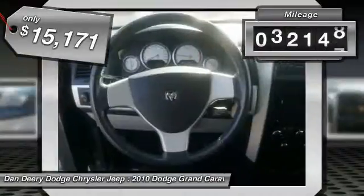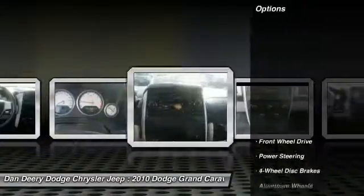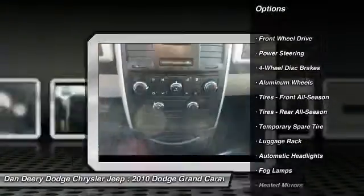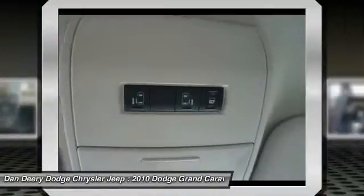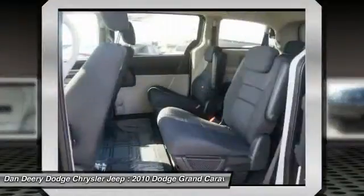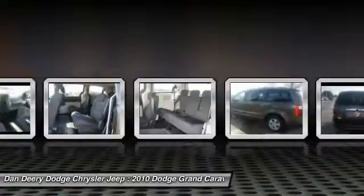This vehicle has less than 35,000 miles. Here are some of this vehicle's great options. Traction control, steering wheel audio controls, anti-lock braking system, stability control, adjustable steering wheel, power steering, driver airbag, keyless entry, four-wheel disc brakes, aluminum wheels.